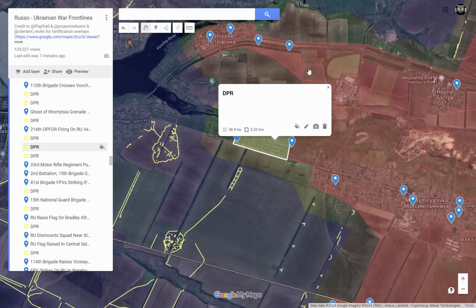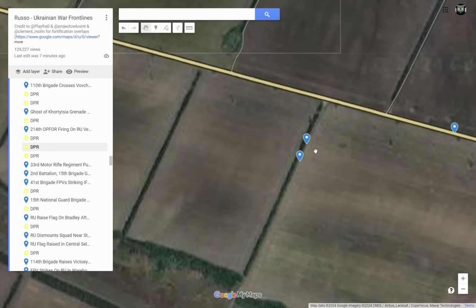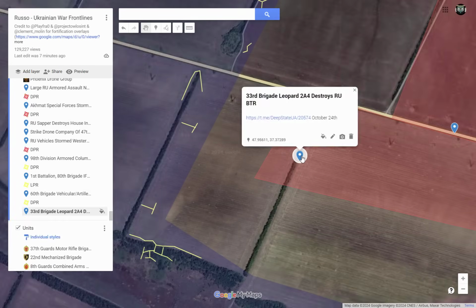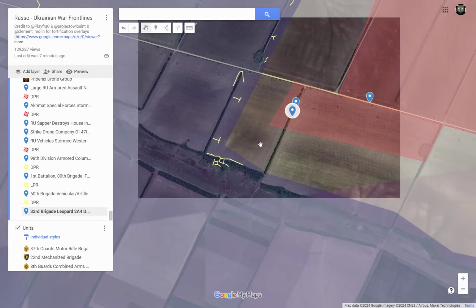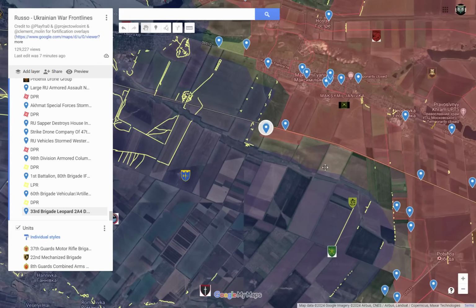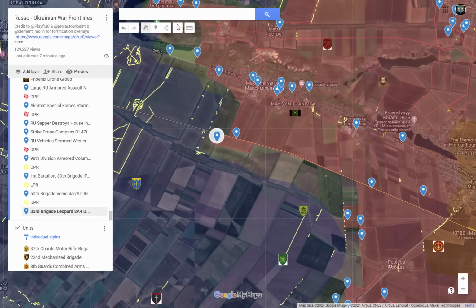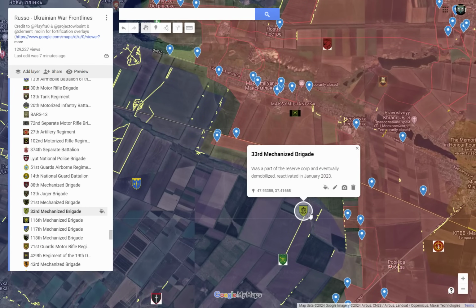And then looking a bit further south, I do want to show you guys a video which came from the 33rd Mechanized Brigade. It's of a Leopard 2A4. It destroyed a Russian BTR and also fired towards the nearby Russian squad. It does indicate that now the 33rd Brigade is helping out with the defensive activities here by putting pressure along the southern flank of this very deep Russian salient, the salient that spans all the way from Hirnyk to Ostrivska. So the 33rd Brigade is operating over here.